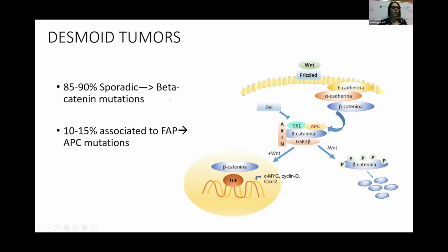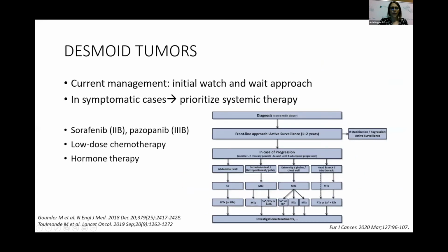From the molecular point of view, almost 90% of the cases are sporadic, and they are characterized by the presence of mutations of beta-catenin, and 10-15% of the cases are within hereditary syndromes, specifically familial adenomatous polyposis with APC mutations. So whatever the mechanism, whether it's beta-catenin or APC mutation, the result is an excessive translocation of beta-catenin to the nucleus and an enhanced stimulation of gene transcription, leading to cell proliferation.